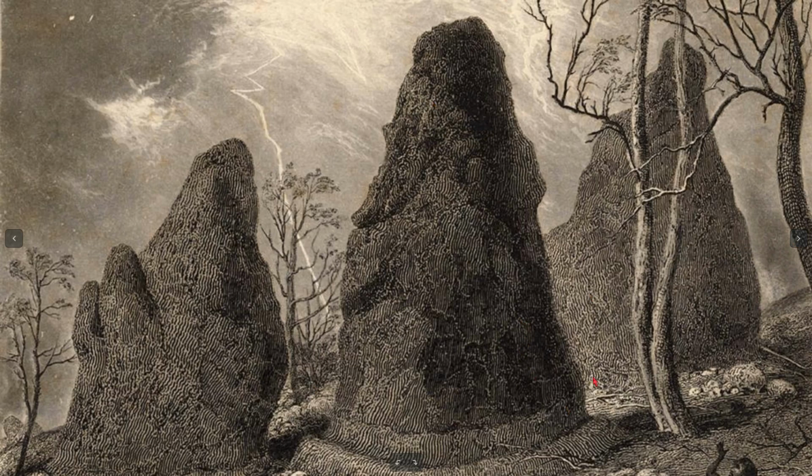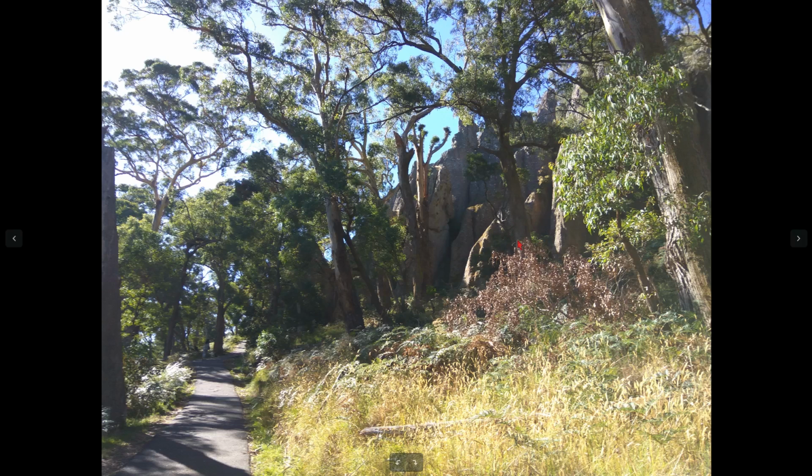Again, Hanging Rock is on top of Hanging Rock. Unlike Devil's Tower, it's pretty easy to get to the top of Hanging Rock. Anyway, look at this. Okay, we're getting close to Hanging Rock. I've taken these photos, and this is what I want to show you.